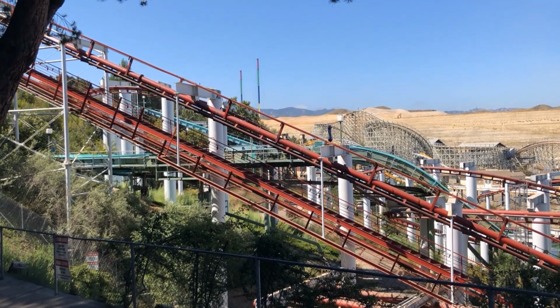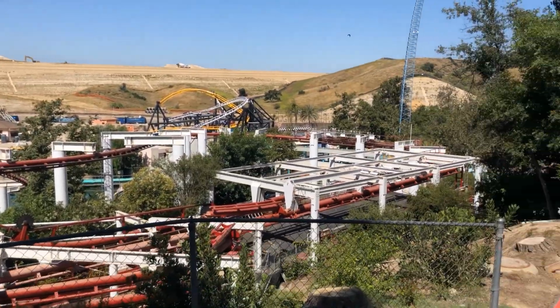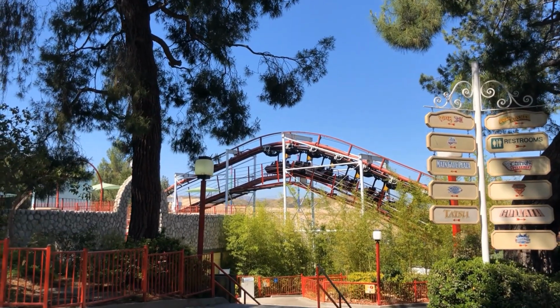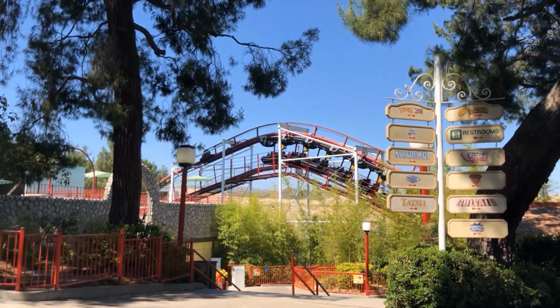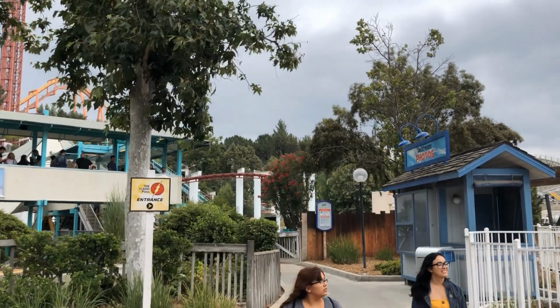Number 10, Ninja. Ninja opened up at Magic Mountain in 1988. It is an aero suspended coaster. So it's made by Aerodynamics, and it's suspended underneath the track. So you're kind of in buckets underneath the track that can actually sway with the curves and the turns of the track. And it's really an amazing ride.